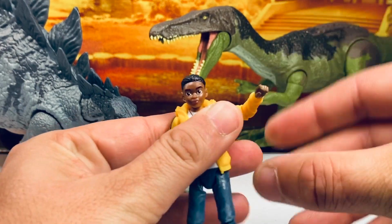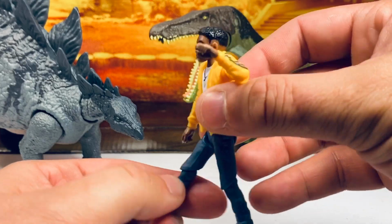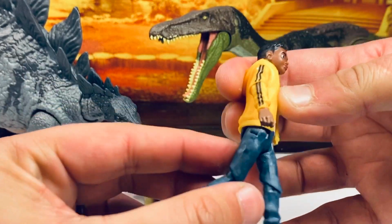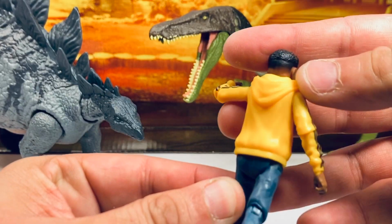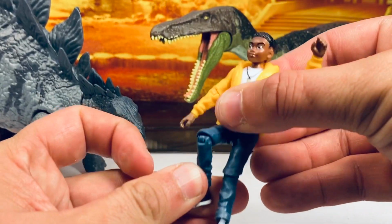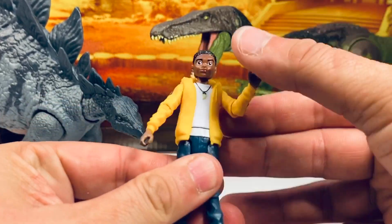No rotation at the wrist. You have some waist rotation. The legs can kick up that far, and move back just a little bit. The back of the pants are catching the back legs right there. And then you have a bend at the knee, and the knee can also rotate, and there is no ankle articulation.